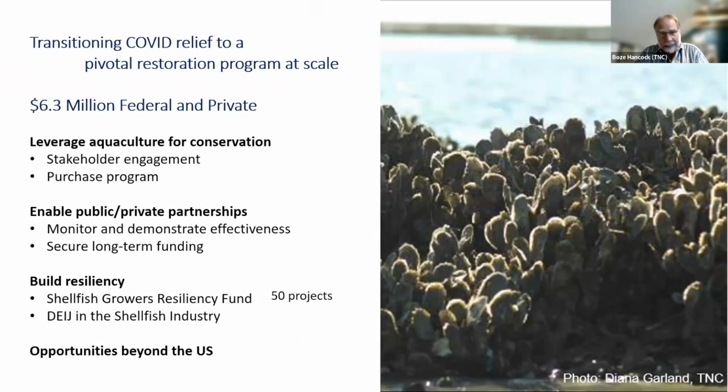And for the SOAR second phase, we have secured 6.3 million. It really is a public-private partnership. 3 million of that federal, 3.3 private funding. And what we want to do there is leverage that aquaculture capacity for conservation in a similar way to Jory has described with the purchase program. We want to develop that public-private partnership and do the monitoring to demonstrate the effectiveness, and also secure some long-term funding, which I'll describe in a minute, and continue building the resiliency of the aquaculture industry as a beneficial part of the shellfish environment.